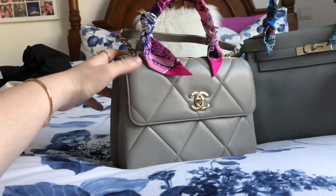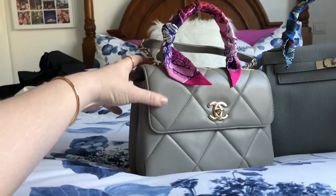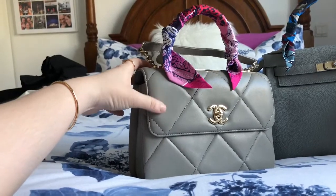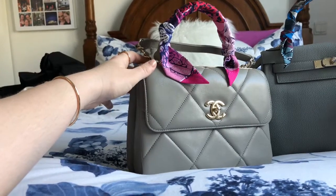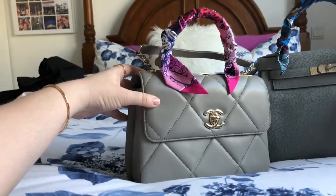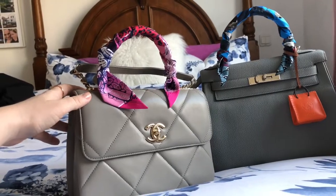I really love this bag so much that I have another one coming. I want it in black. And yeah, I think I'm getting bored of the classic style, because I have many in my collection. So this price is much better than the medium classic these days. And the capacity is better. But anyway, I promise I will make a review about the Trendy CC and another review about my Hermes Kelly whenever I have any time.